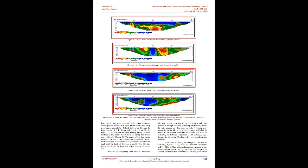Through the interpretation of the ER Tomography section in Profile No. 2, Figure 20b, near-surface overhanging layers of intact marbleized bedrocks are shown extended along this profile. The depth of this bed varies from the surface at 1.5 m to 5.0 m down to a depth between 8.0 m and 25.0 m. Furthermore, these beds are affected by a strong dissolution process, which ends in forming a subsurface dissolution sinkhole extending between electrodes E20 and E31, appearing from a depth of 4.50 m down to 26 m, which may indicate an enlarged fracture.